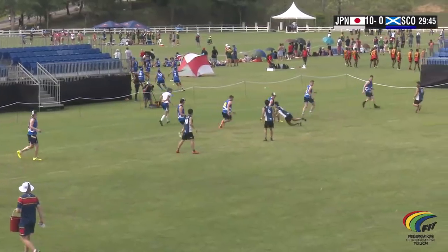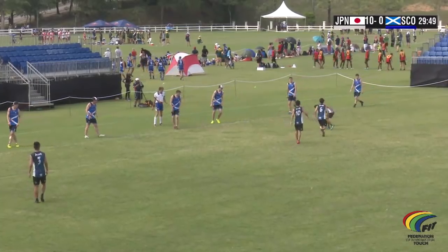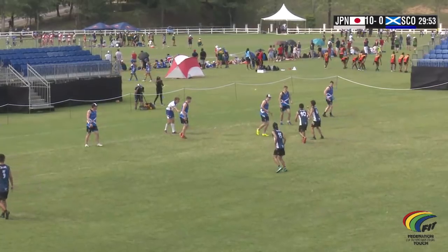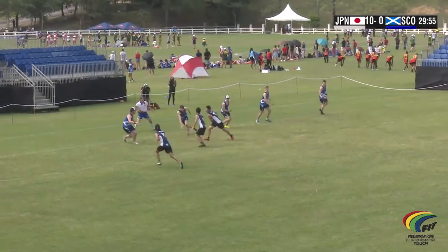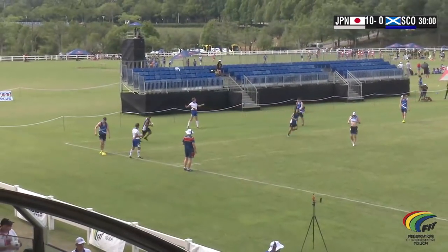And there goes around to Japan. They go back to the right. They step back inside, but good defence there again. That time Nakajimi. The ball's in the hands of Tommy Ishikawa. Tommy Ishikawa throws a long ball out to Kamata.